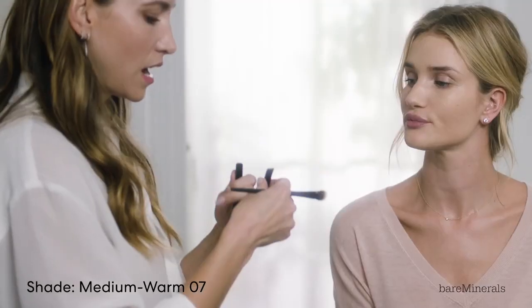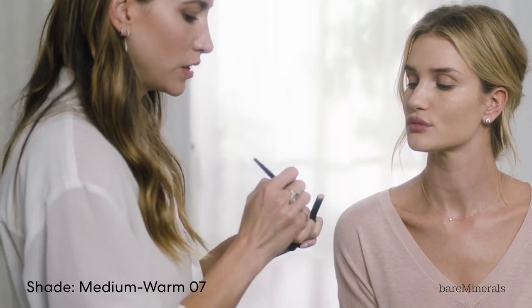I always do concealer after foundation because I feel like your foundation is your base layer, and then you can just conceal where you need to. And I'm obsessed with this brush. It's technically an eyeshadow brush, but makeup artists never follow rules, so we just use what works.